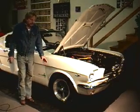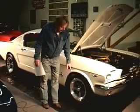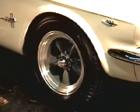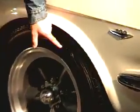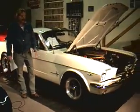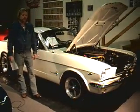It's got a beautiful set of torque thrust wheels, and Jeremy and I were just talking about it before we did the video. These are Cobra, and you can see the Cobra here. So this is really cool. It all ties the car together, and it makes a little extra that you can talk about when you're out cruising your car around and you're talking to people about it.